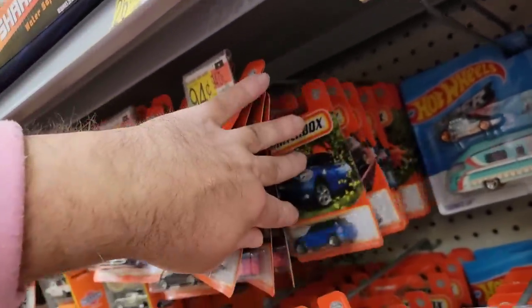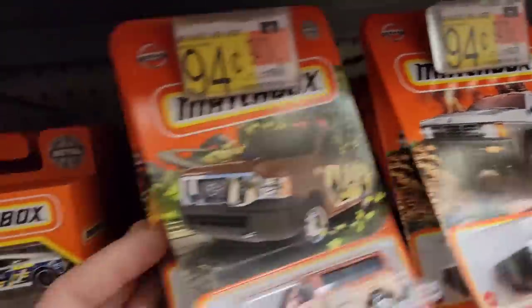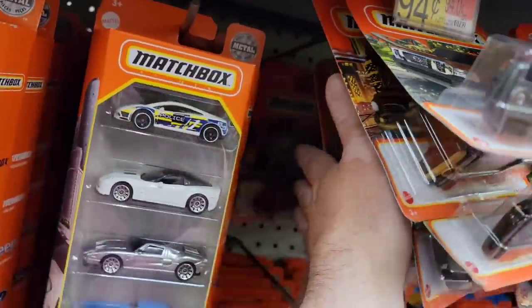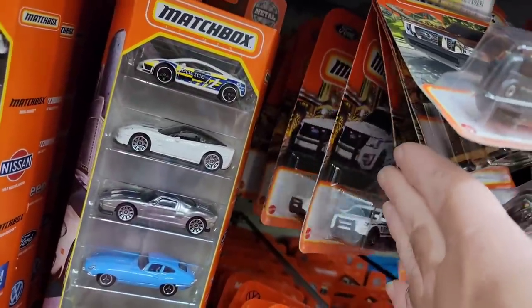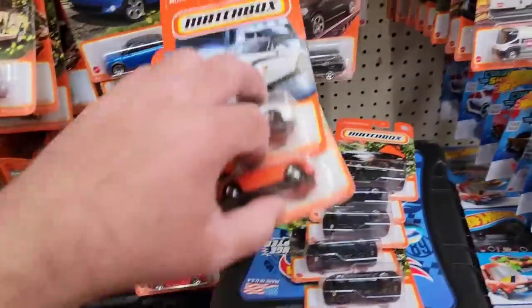Audis. Hard bodies. Hard bodies. Cop, cop, cop. Yeah, that's it. Oh man.